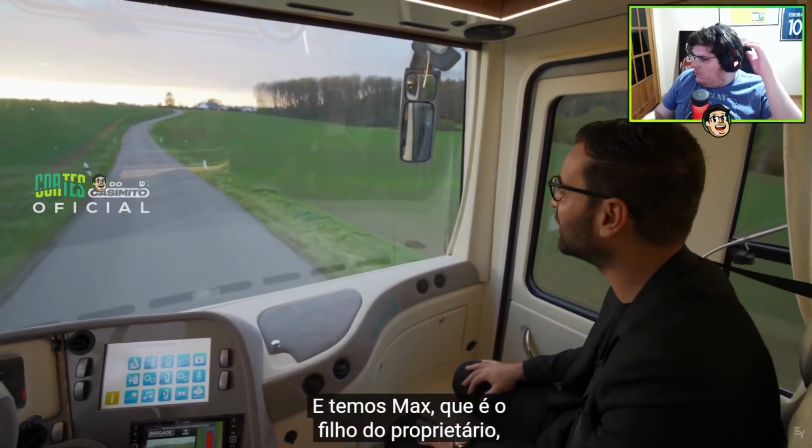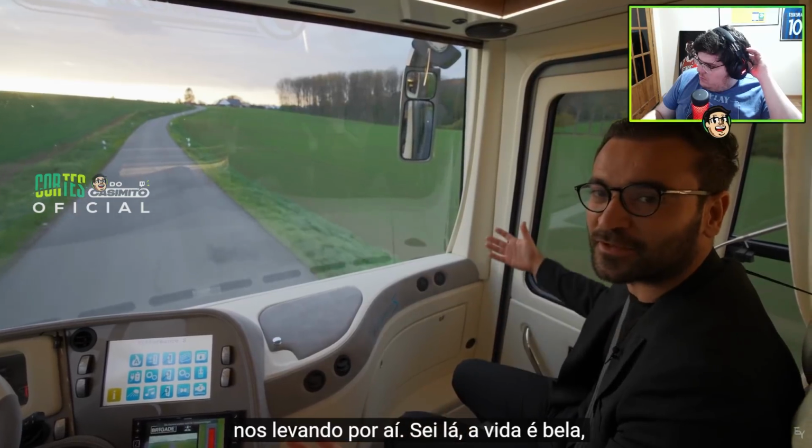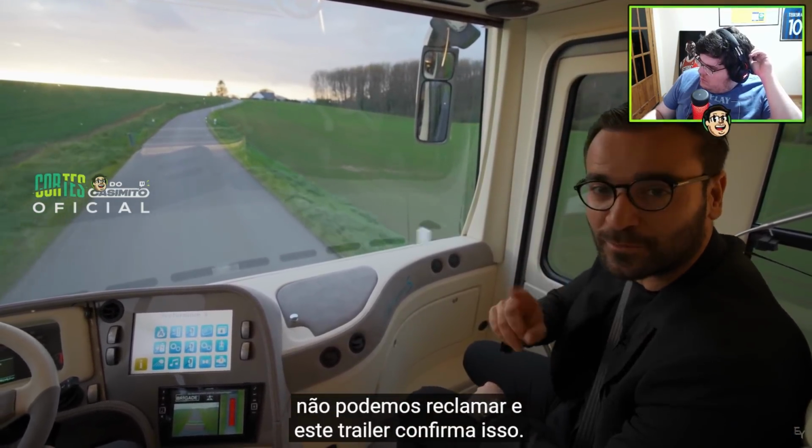Max, who is the owner's son, driving us around. I don't know, life is good, we can't complain, and this motorhome certainly delivers.